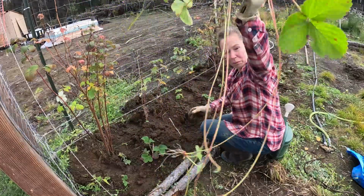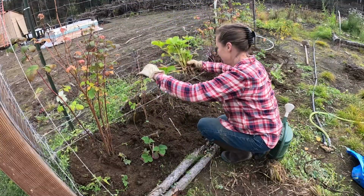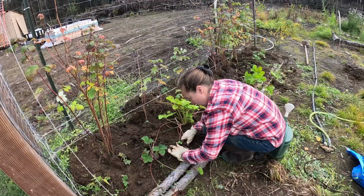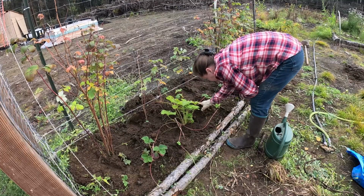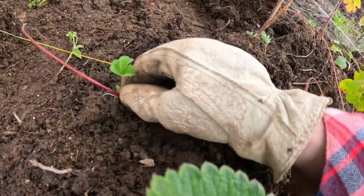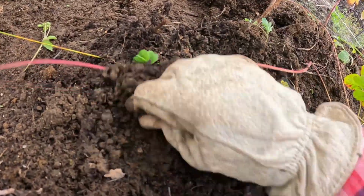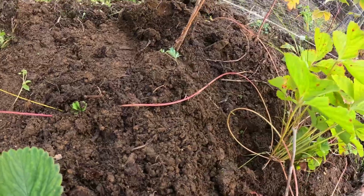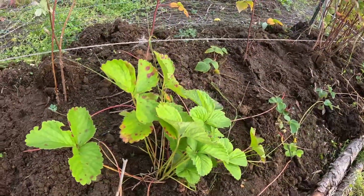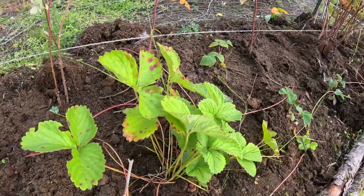I got this beautiful plant that has all these lovely runners that I'm going to spread out everywhere. Strawberries send out these little runners, is what they're called. And this is where your growth will be the next year. And that's what you want, because the old part of the plant won't produce fruit, and you're going to rely on the babies, the runners, to produce your fruit.